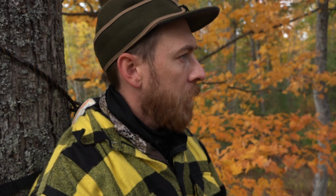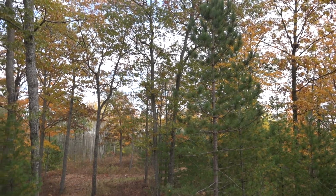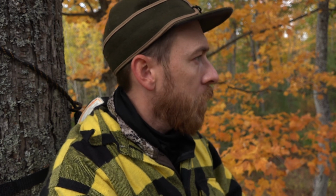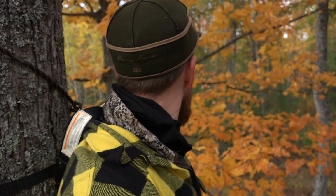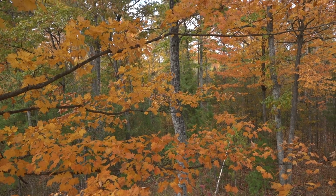I'm all set up. Got a really nice view out here in front of me. Nice trail off to my left, another trail right here on my right. My big food plot here behind me. Did some hinge cutting up here this spring. It's right over here to my north, my left.